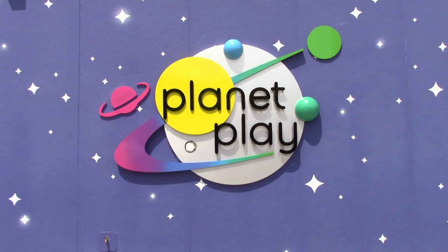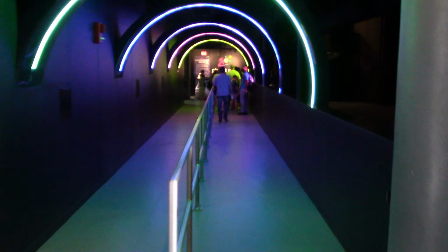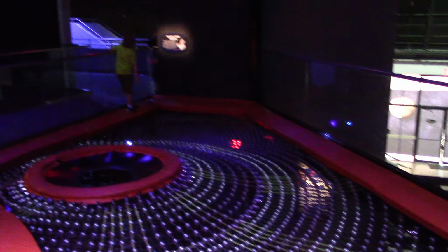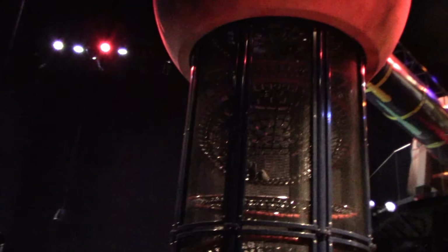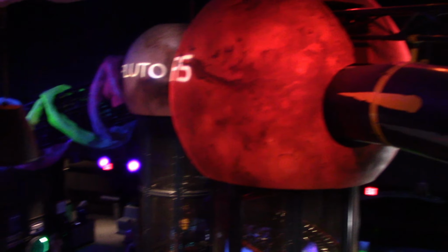All right, gonna go check out Planet Play. Planet Play is in the same building as the IMAX theaters, just on the right-hand side. Gonna see what they got here. Planet Play is basically just a lot of stuff to climb on, all sorts of different things. Climbing stuff, bouncy stuff. Yeah, lots of stuff. Just interactive things up above, second floor.